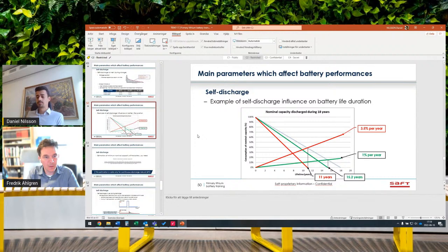Size, in my experience, most of the time is a solvable issue. As long as it's not wearable, you can typically solve this issue. But for wearable devices, for sure, it becomes more of a concern.